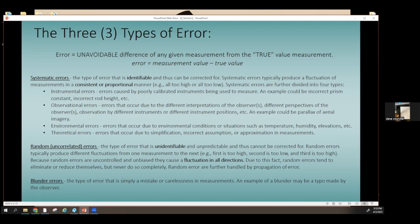That would be an instrumentation error. Observation errors, that would be something like someone reading the bottom wire of a 3-wire level all day long as opposed to the middle wire. And then there's theoretical errors. So there's different types of systematic errors, but what you need to know is systematic errors are identifiable, and most importantly, they're correctable. If you can identify what's wrong, then just stop doing it or start doing it. Right. So that's systematic error, and that's what we can correct for.